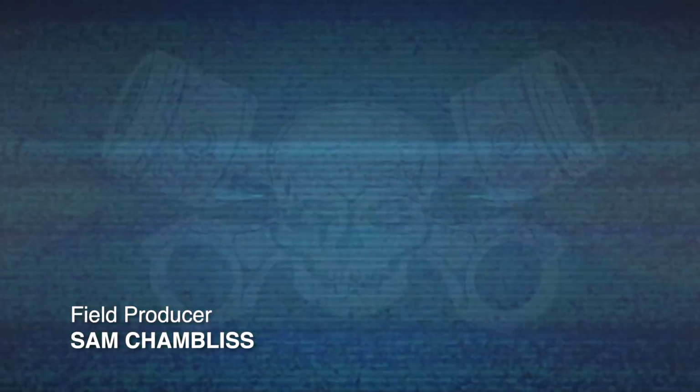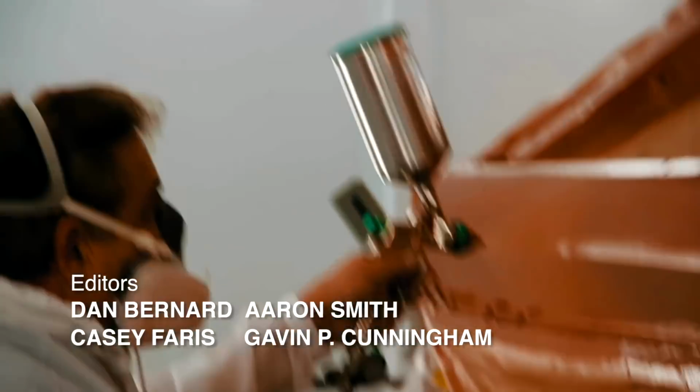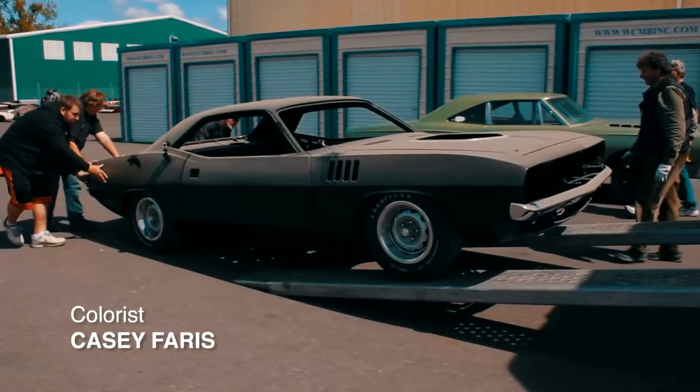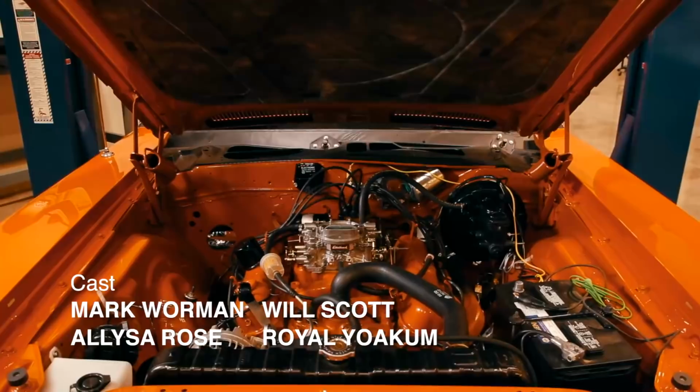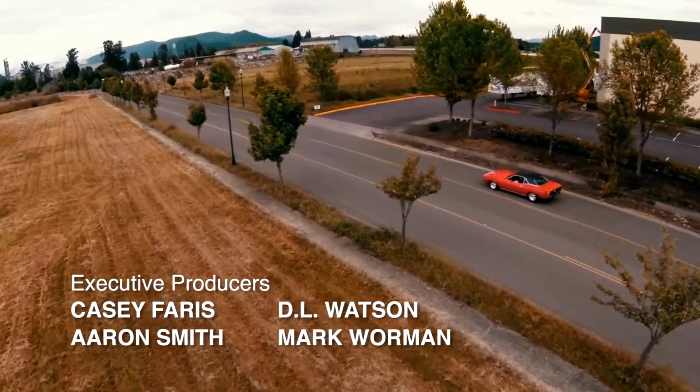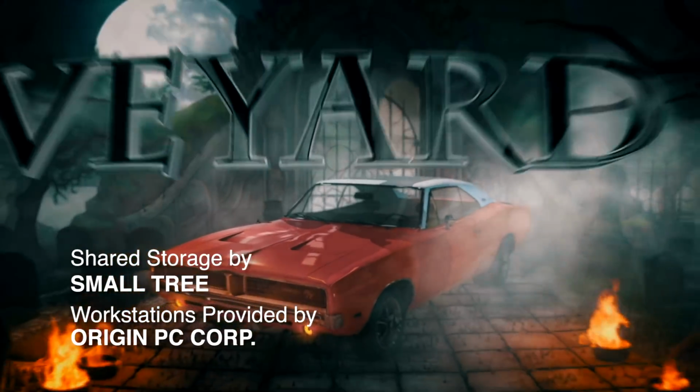Next time on Graveyard Cars, Mark paints the burnt orange Hemi Charger. AMD delivers the Phantom Cuda. And the ghouls rush to complete the Daily's 1970 383 Cuda. Coming up next time on Graveyard Cars.